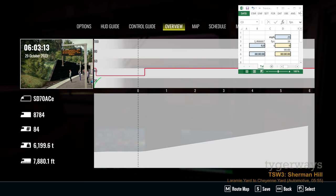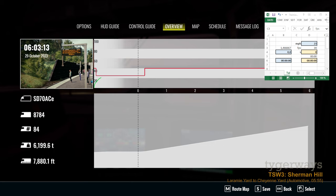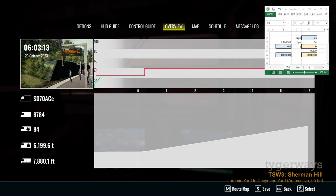I wanted to have it on while we are running the train, so this is why I did not want to make it bigger. But can you read it like this, AJ? Maybe it works like this. Perfect. Okay.